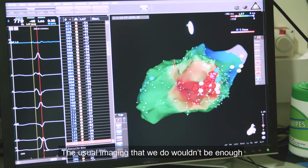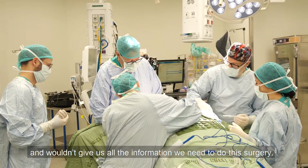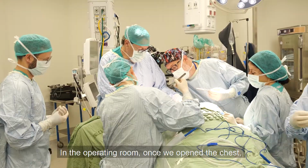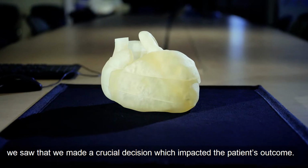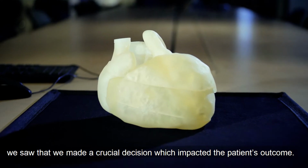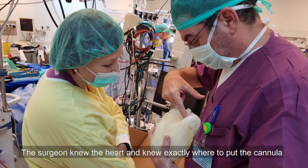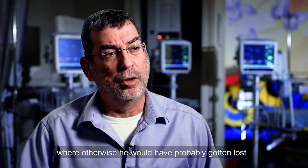The usual imaging that we do wouldn't be enough and wouldn't give us all the information we need to do this surgery. As a team, we came to the conclusion that we must print a model. In the operating room, once we opened the chest, we saw that we made a crucial decision which impacted the patient's outcome very significantly. The surgeon knew the heart and knew exactly where to put the cannula, where otherwise he would have probably gotten lost.